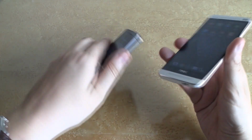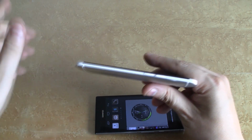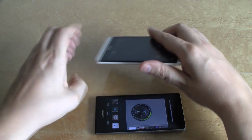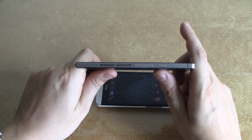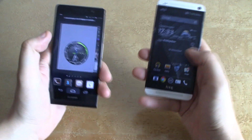In terms of the weight, the HTC One comes in at 143 grams. And this is like 9.7 millimeters, if I'm not mistaken, 9.3 millimeters thick, while the Huawei only weighs 120 grams and is only 6.18 millimeters thick. Oh, shall I say thin? Yeah, that makes more sense.